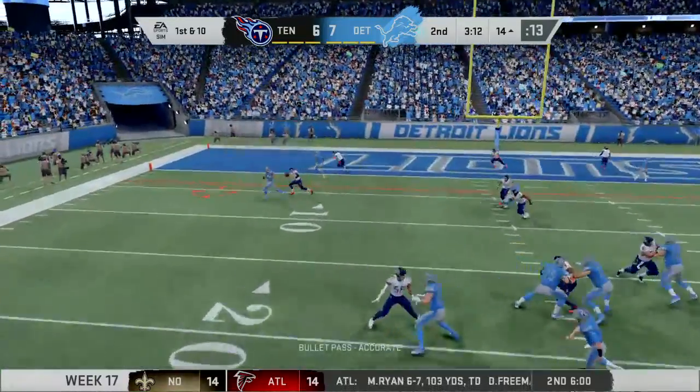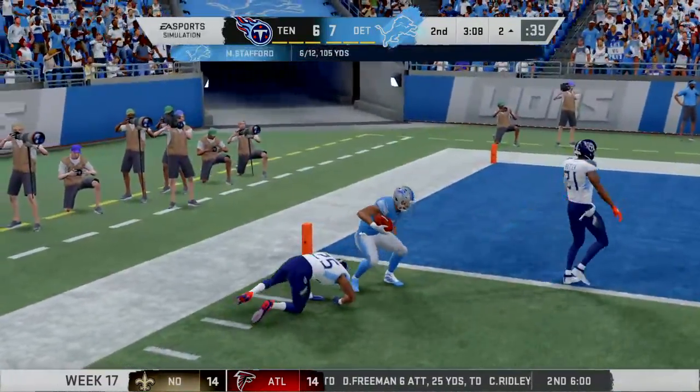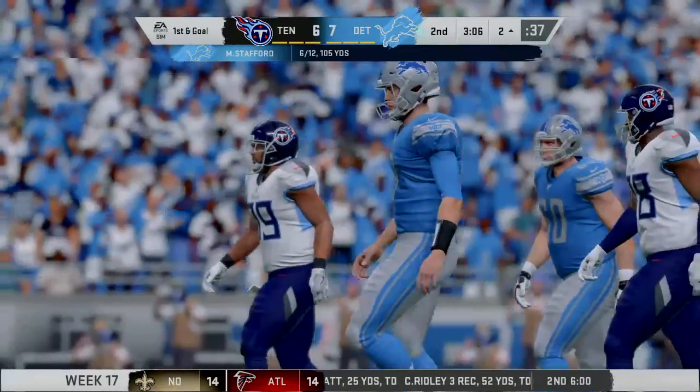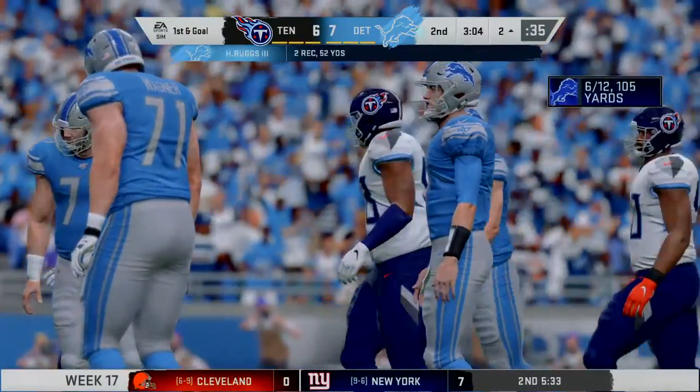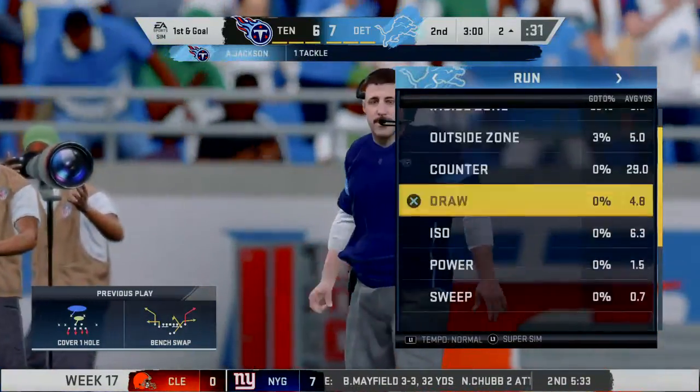On first and 10, Stafford, and he is caught at the 7-yard line. And they corral him just a couple yards shy of the end zone. The Lions passing game in sync now. They've got another first down.